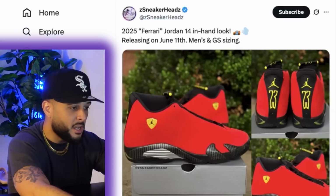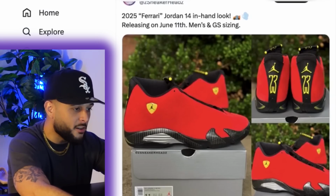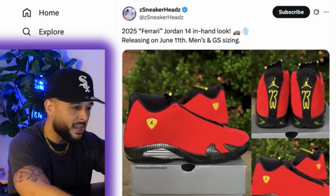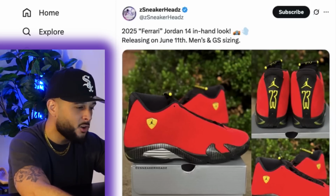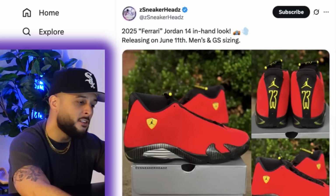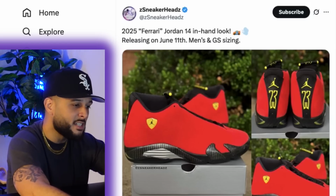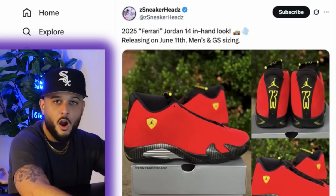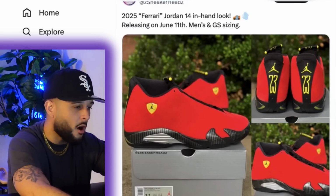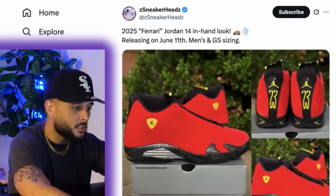Now, next up here, we got the Jordan 14 Ferrari. Now, this one is, again, a re-release. I think these actually dropped originally back in like 2014, something like that. Correct me if I'm wrong on that one. So, of course, we know Tinker Hatfield, who designed the 14, said the design was inspired by Michael Jordan's Ferrari. So I think it was really cool for Jordan Brand to go back and drop a Ferrari red pair of this classic Jordan silhouette.